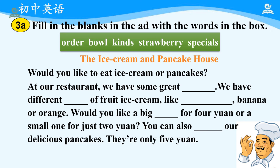Please read the passage with me. Would you like to eat ice cream or pancakes? At our restaurant, we have some great specials. We have different kinds of fruit ice cream, like strawberry, banana, or orange. Would you like a big bowl for 4 yuan or a small bowl for just 2 yuan? You can also order our delicious pancakes. They are only 5 yuan.